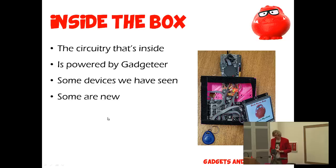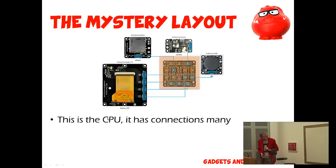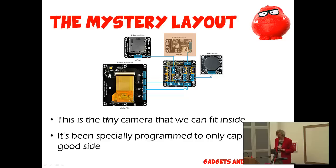Okay. This is the final layer of the mystery machine. Blue lines are connections that link things in between. This is the CPU. It has many connections. We can add new sensors if we like, and if we can think of any. This is a tiny camera that we can fit inside. It's been specially programmed to only capture your good side. I don't have a good side, apparently. It's a perfect face for a radio.